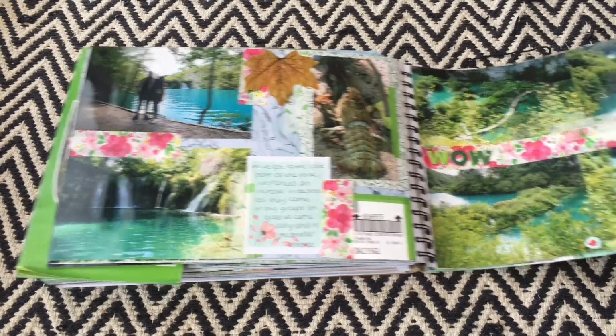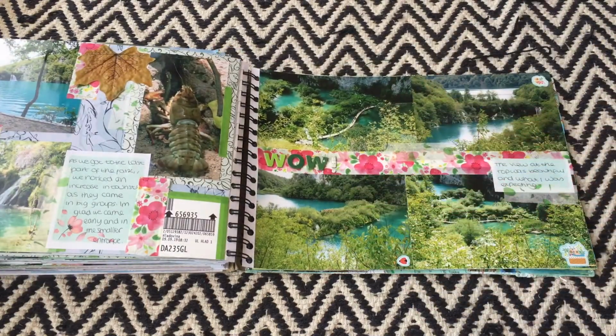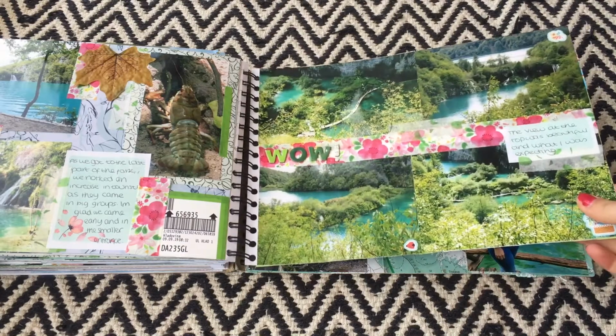And then at the end of the trail you walk up a big hill, and that's where you can see from above some of the famous viewpoints of the crystal clear waters and the bridges that go through. So once we'd finished the trail, we spent some time just looking over and appreciating the view.